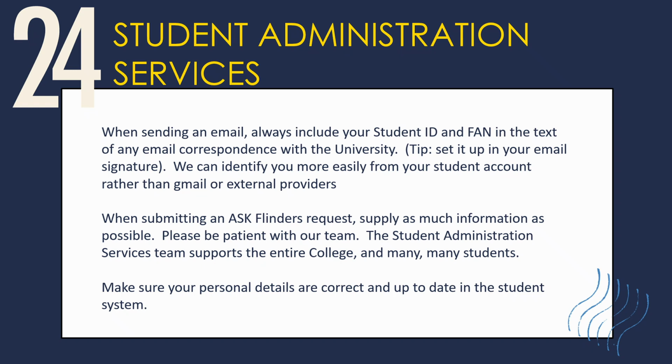In saying that, if you need help but you're not sure what help you need, or you're not sure where to send it to, or you have a range of concerns, that's okay as well. Reaching out is the most important step, and the earlier that you do that, the better it will be, so that we can help resolve any concerns that you have.